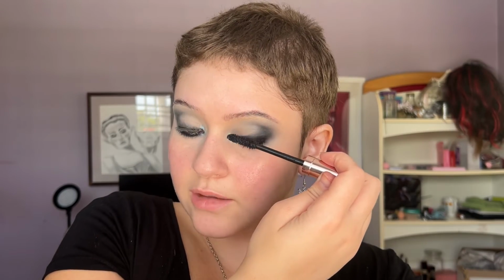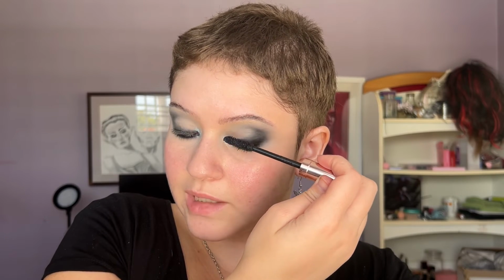I'm going to use my L'Oreal Paris Lash Paradise mascara, and I'm just going to try to make them look as plump, full, and long as possible. I always start at the bottom, the very root of my lashes, and then go upwards, and I'll try to get the very end tip of the wand on each little formation of the lashes.